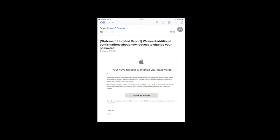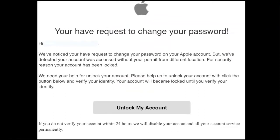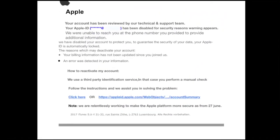Here's another one that's saying you requested to change your password and it's now locked, so you have to click this button. Look, if you don't verify your account within 24 hours, we'll disable it. These are all very threatening. And I'm sure if you get one of these, your blood pressure goes up, right? It's like, oh my, what's going on? Here's one that actually even shows you your email address. And people get really excited when they see this because it's got your email address, which I blanked out here, but it could come with your real email address in it. But of course, it's being sent to your email inbox, so why wouldn't it have your real email address in it? And it looks like it goes to the real Apple site.